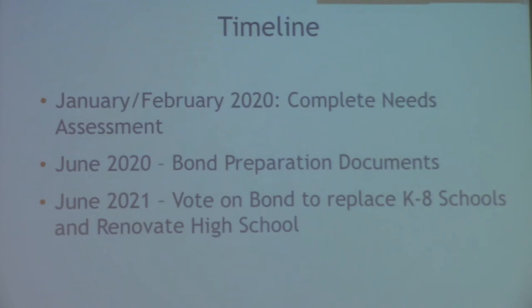Following along this timeline, in June 2020 there would be passing of the school budget and authorization for bond preparation documents. That would take us throughout the following year to 2021, where you would study this site. There would be programming meetings with faculty and staff to say, okay, we've now discussed what doesn't necessarily work well for you in the school. What would be your ideal situation here? We would do a design to a certain point and see the feasibility and an accurate cost for what that bond would actually look like.